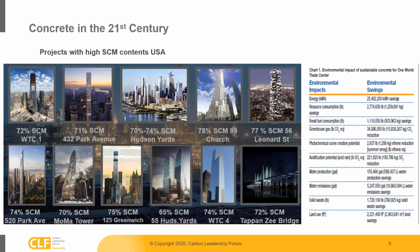One of the other interesting buildings was 432 Park Avenue, also 71% replacement, all architectural surface finish white, with the highest engineering requirements ever on the planet on concrete science. You can scroll around with your eye and take a peek. For now, the standing building with the highest replacement of cement is 99 Church, whose official name is now 30 Park Place, and this had only 22% cement in the mix.